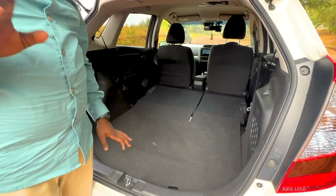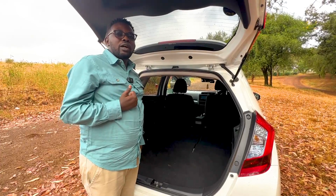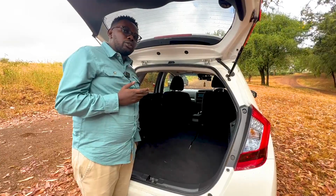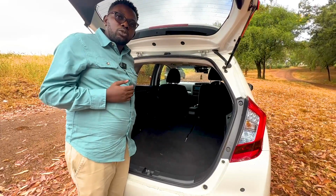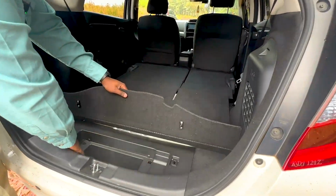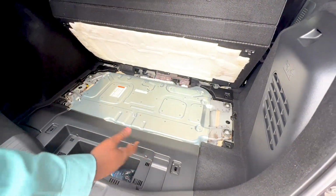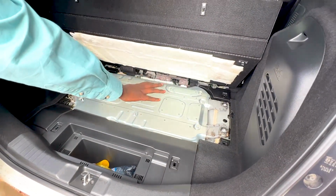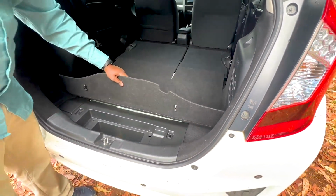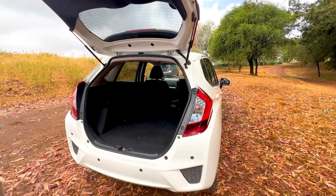This car does not come with a spare wheel. Actually, most cars from 2012 thereabouts, especially the small cars, do not come with them. This is basically to save the weight, to cut the weight of the car. So what do we have instead? There's a small storage space over here. And of course, being a hybrid, this is where some of the setup for the batteries is located in the car. So basically that's it for the rear of the car.